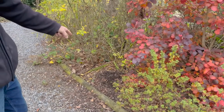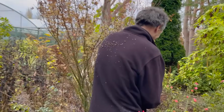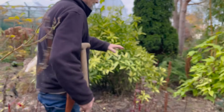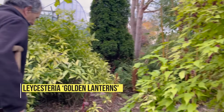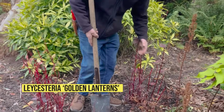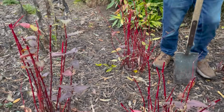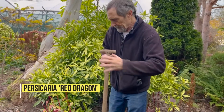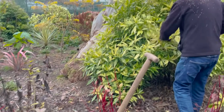I dug that hole to plant something, and I forgot what I was going to plant. We're revamping this. We have that's golden, and I put this Persicaria Red Dragon to counteract the two yellows, to try and give it a bit of contrast. And look at this here.